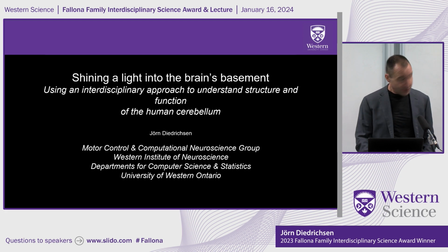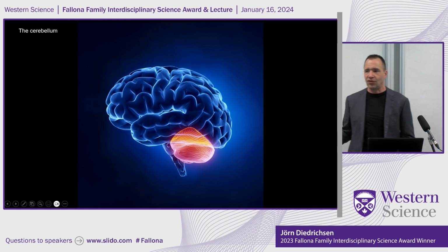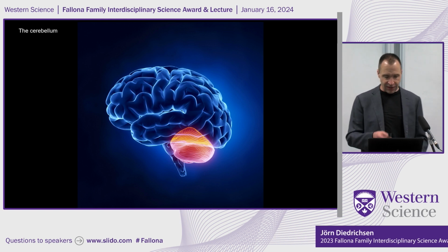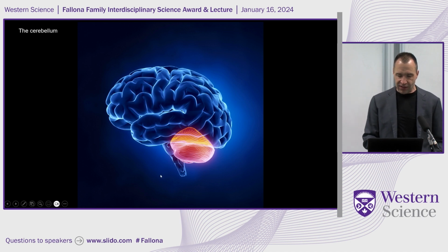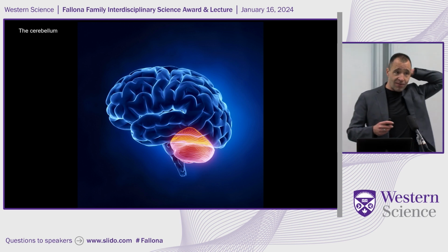So in the lab, we're trying to understand the human brain, and especially how the human brain produces movements. The one single brain structure that we're mostly interested in is the human cerebellum. Now, the cerebellum is this very folded brain structure in the back of your head.